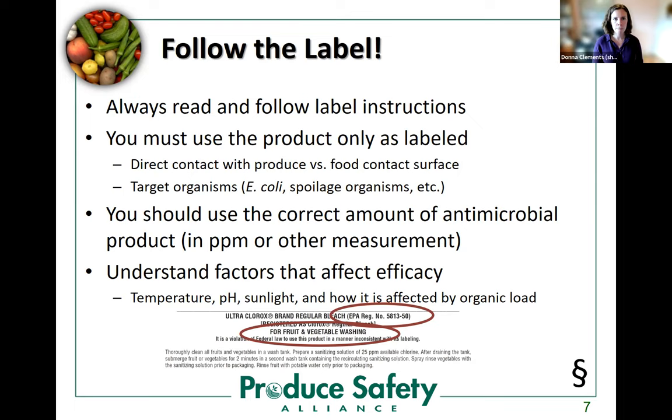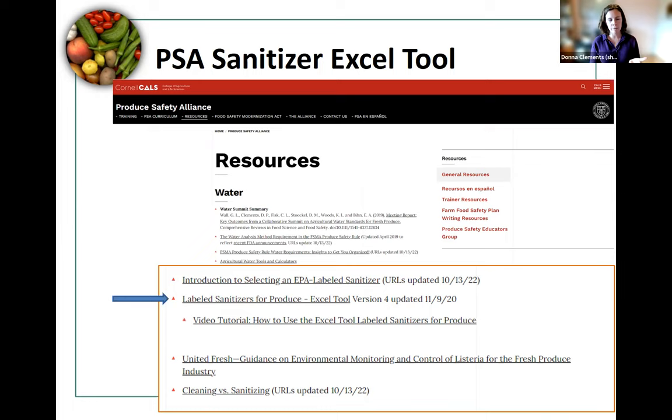I do want to highlight here a couple of tools available for you. And I'm going to mention some of these tools right at the beginning, and I will then highlight them throughout the talk to show how you might use these in your operation. Or I know there's somebody who mentioned that they're a consultant. As you're working with growers, you might find these resources helpful for you as well. The first one I want to highlight is what we call the PSA Sanitizer Excel tool. And this is going to be on the resource list that I drop in the chat box toward the end of the talk.